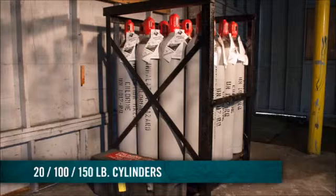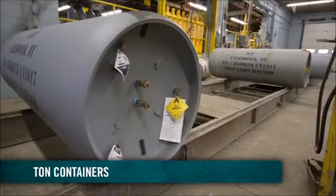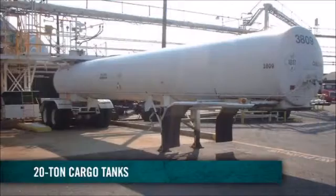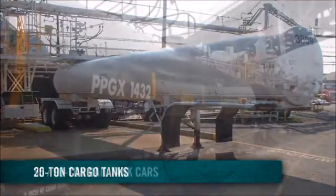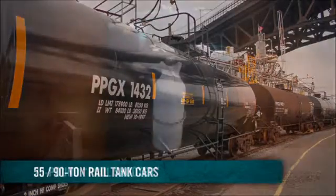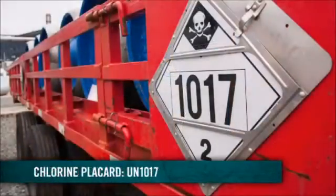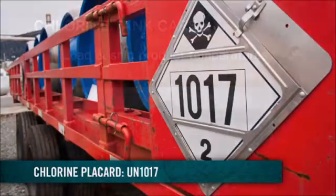Chlorine is transported as a compressed, liquefied gas in 20, 100, or 150-pound cylinders, 1-ton containers, 20-ton cargo tanks, and 55 or 90-ton rail tank cars. In some instances, chlorine is loaded in smaller containers, such as pool shooters, which may contain 20 pounds. Chlorine is placarded UN 1017 for easy identification.